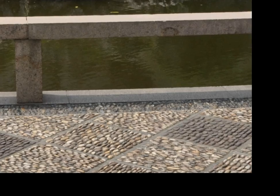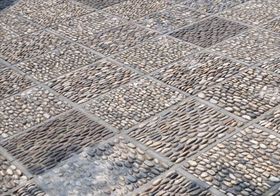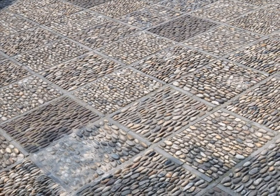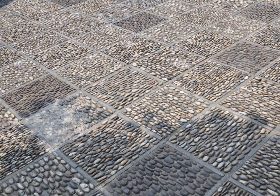There was a tour guide leading a group around, and we listened to some of her comments. She said that older Chinese people will take their shoes off and walk on these stones as a kind of foot massage. The points in the feet are very important in Chinese medicine.